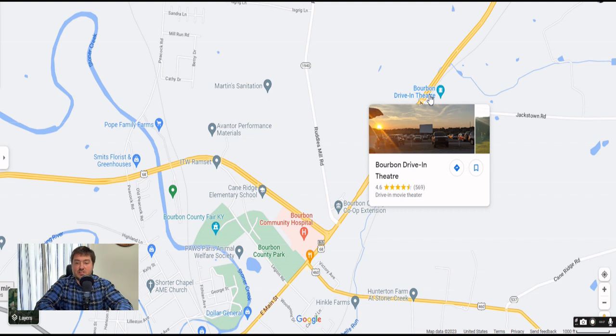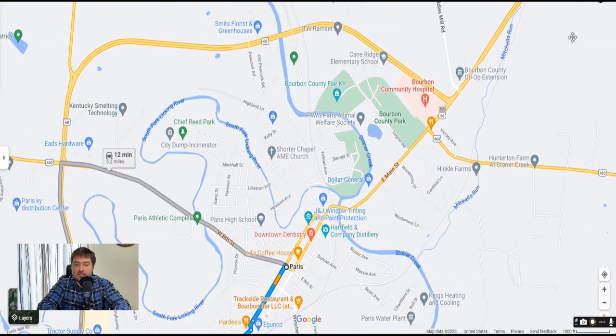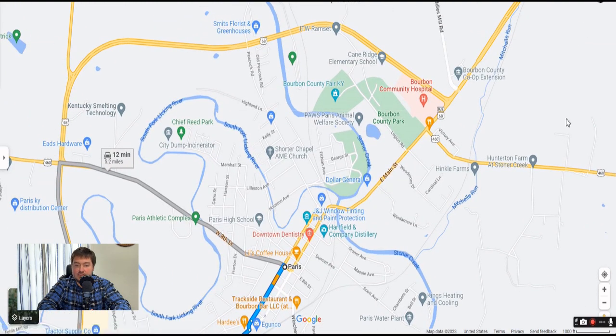We got to enjoy ourselves for sure. So this is a really cool little staple. You get people that drive in from all over Kentucky that just want to come and hang out, watch a movie. They show old movies, they show new movies, so you always will have that kind of balance with it as well. And so let's kind of zoom in and see what else is going on here.